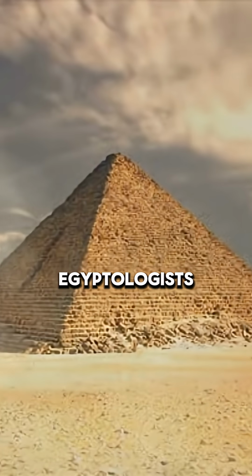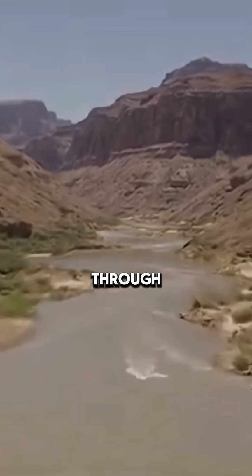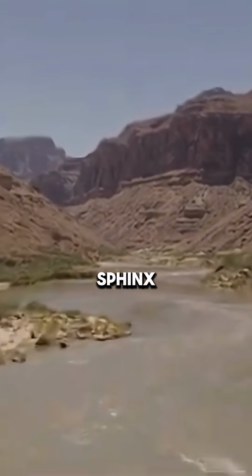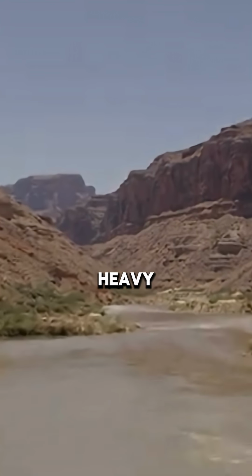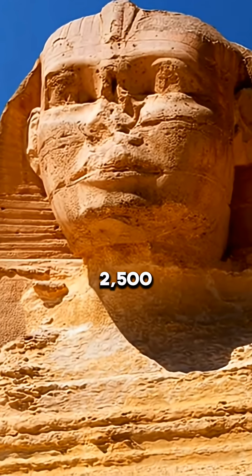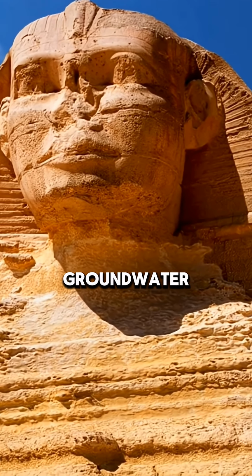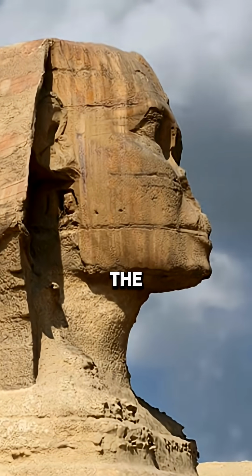Mainstream Egyptologists and many geologists disagree. They explain the erosion through other processes. Periodic Nile flooding. The Sphinx sits low and was often buried in wet sand. Occasional heavy rains, even after 2500 BC. Salt crystallization from groundwater, or a combination, without needing a radically older date for the monument.